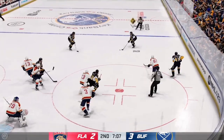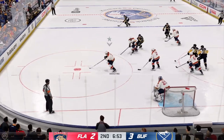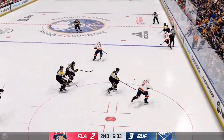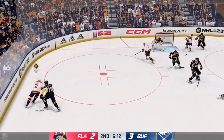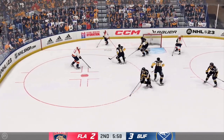The Sabres will go to work here in the offensive zone. Too much traffic in the lane. Oh, lays out for the block. Wow! Slides the puck to Ballard. The Panthers have it now. And tries to make a diagonal pass to Frolik. Here's a collision with some authority. Lets it go! Oh, how did he stop that one? Wow!